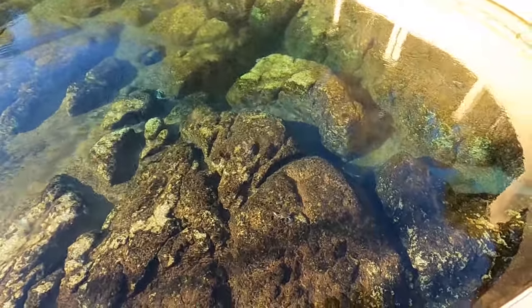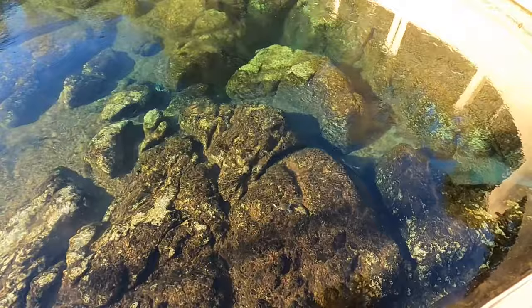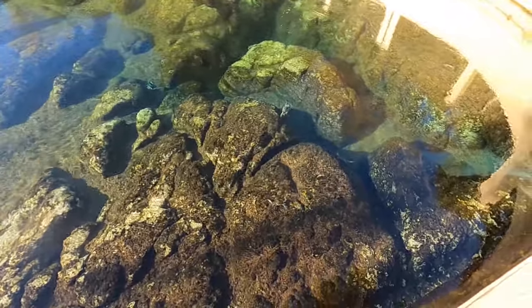Oh yeah, there's a blue. That one's a blue crab. This is red. There's three or four of them. Let's see, that one's blue.